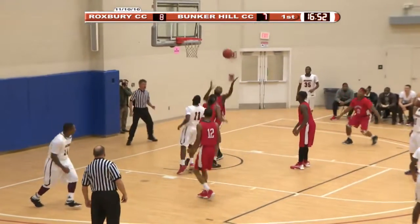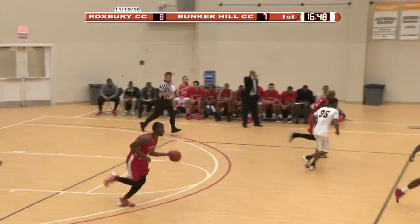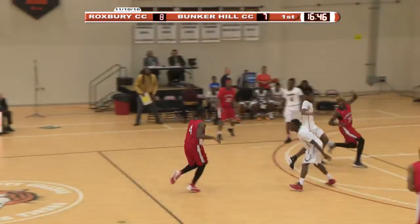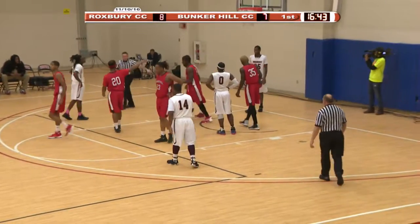Nice drive. Wow. Just couldn't have. Took off too soon. Yeah, half step too soon. Couldn't quite get it up. Yeah, Lawrence Cherry unable to finish it over the top. It's going to be a blocking foul.